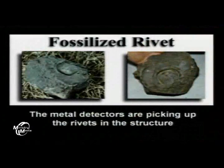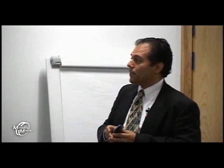They did recordings and they found a fossilized rivet. They took this to a laboratory and they found that this rivet contained 3 types of metals. It had titanium, aluminium, and manganese. These metals combined together make a modern day alloy.